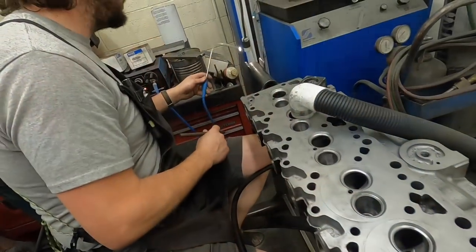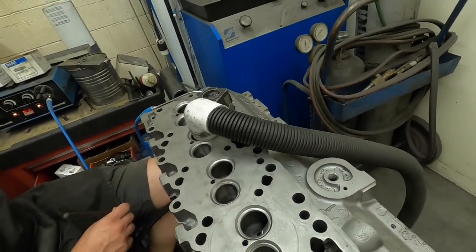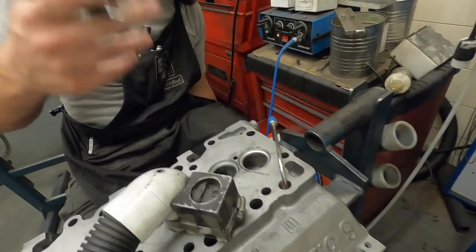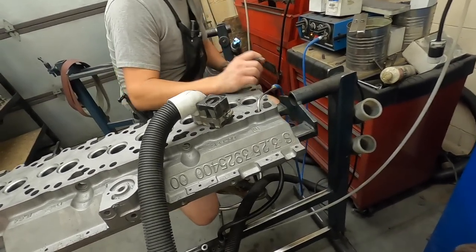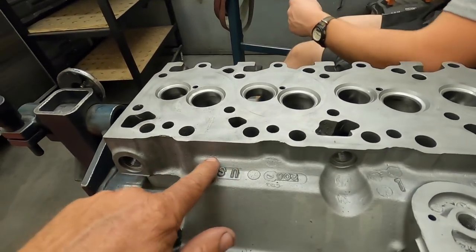So normally when you do this, do you go all your exhaust ports first, then you come back on your intakes? Yep. That way you have consistency and you're just going down the line. And then you're not setting up, making an assembly line production out of it. Yes, sir. It's awesome. USA.